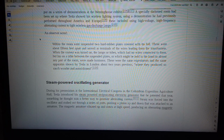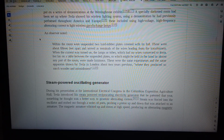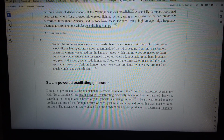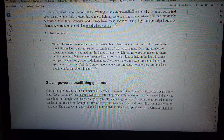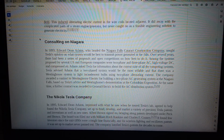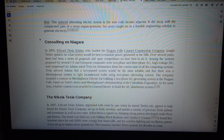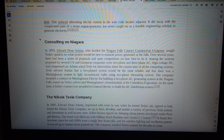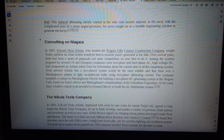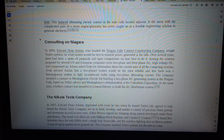121. Steam was forced into the oscillator and rushed out through a series of ports, pushing a piston up and down that was attached to an armature. The magnetic armature vibrated up and down at high speed, producing an alternating magnetic field. This induced alternating electric current in the wire coils located adjacent. It did away with the complicated parts of a steam engine and generator, but never caught on as a feasible engineering solution to generate electricity.